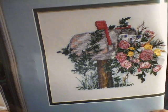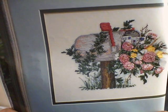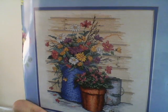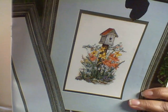Sweetest regards. Flowers in a mailbox. That's how my mailbox looks. I don't know about yours, but mine is bursting with a bouquet of flowers mixed with mail. Rosy Repose, glare. Wild and Wonderful, some wildflowers there. Fence Post Bouquets. These are 2, so they must be a little smaller. It's the first one. Second one, little birdhouse.